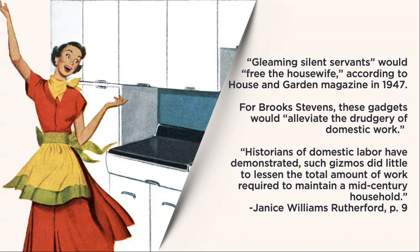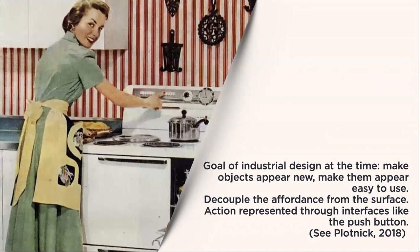So the goal of industrial design in post-World War II society is to make objects appear new, make them easy to use. And part of that process is to decouple the affordance from the surface. Action is instead represented through things like push buttons and easy-to-use interfaces. Here you can see what is called the push-button kitchen. And Rachel Plotnick has written about this in her book, Power Button, a fascinating exploration of the rise of push-button societies.